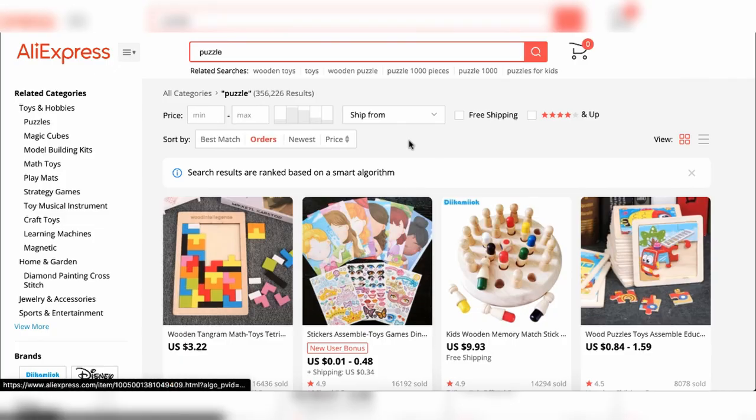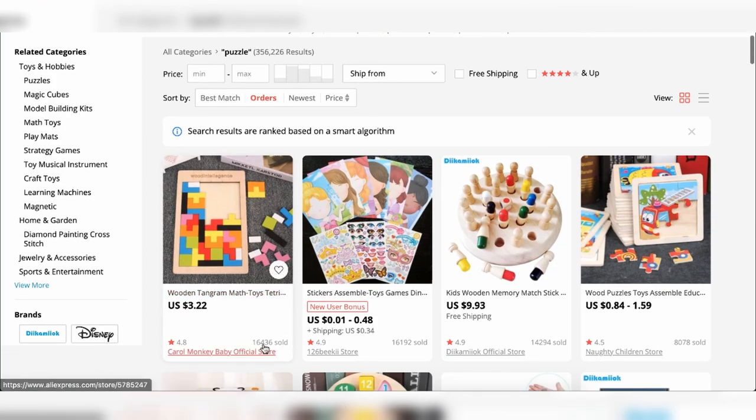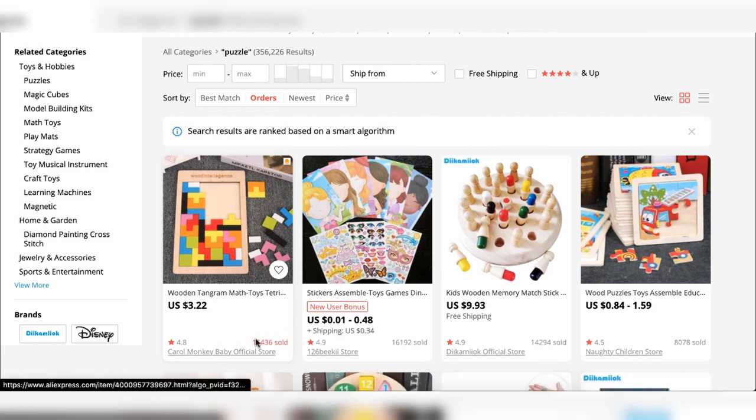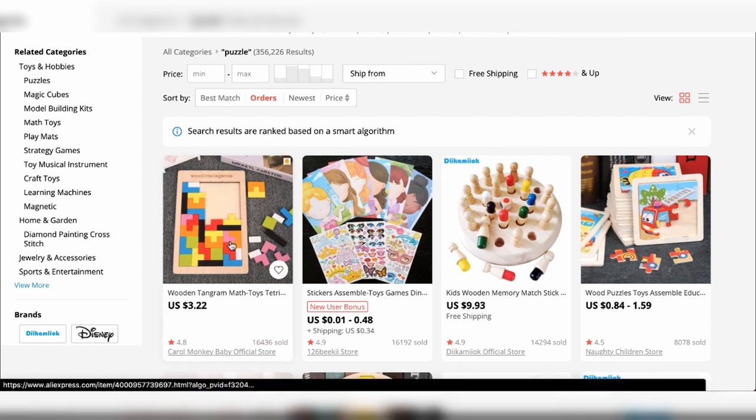Another thing are these jigsaw puzzles. When you sort by orders, you can see that this is the highest sold right now. It's 16,000. It's the Tetris style one, but the fact that it got so many sales is a huge easy win for anyone into dropshipping games. And this also works with Amazon FBA. I knew a guy from Denmark whose entire business was just selling these puzzles on Amazon. And if they work on Amazon, then odds are they're probably going to work on Shopify dropshipping as well.